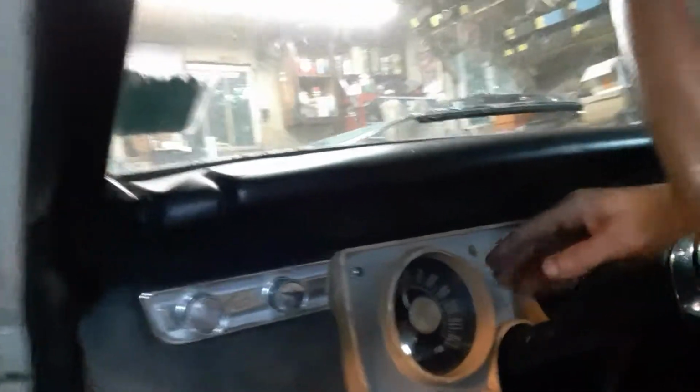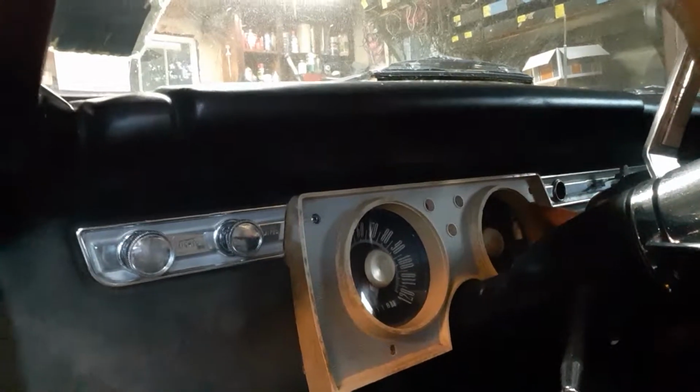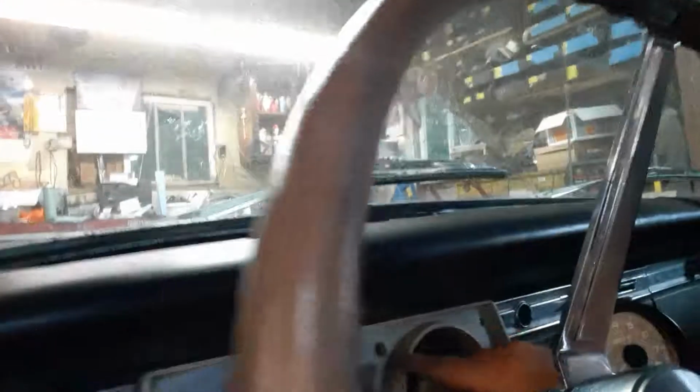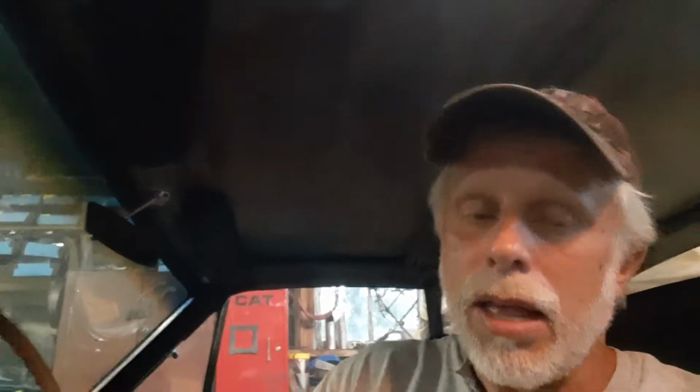But now, like I was saying, the 64 Valiant and the 64 Barracuda had a different instrument cluster. They're entirely different than this one. They had one large round dial over here, I think, and I think 3 or 4 smaller dials over here on this side of the cluster. But it's very different. When you see one, you'll know what I'm talking about. This one here is 65 only. 66 is even different. So there you go. Now the 66 Barracuda looks different. It's not very different, but it's different enough that it doesn't take an expert to notice the differences.